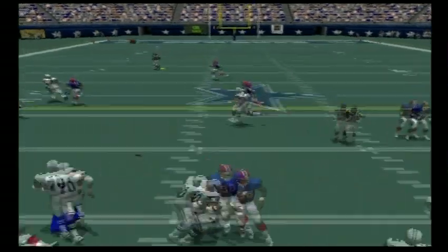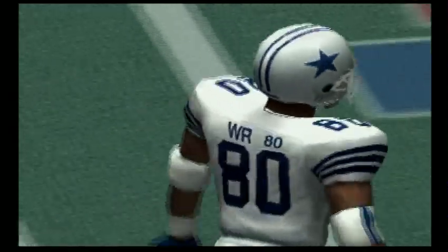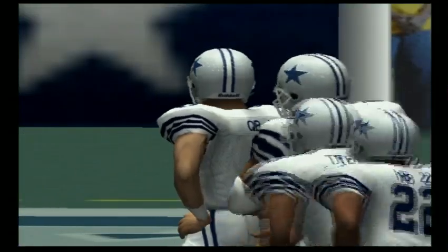Fakes the handoff. Number 8 with the pad. And he can't hang on to it. He dropped it. There's just no excuse for that. He's getting paid a lot of money to make those catches.